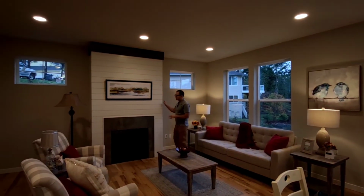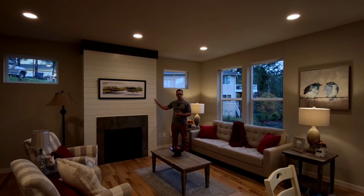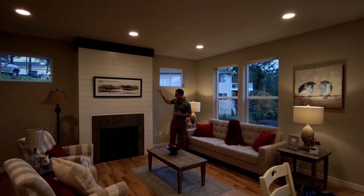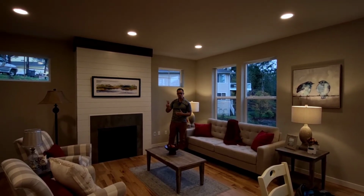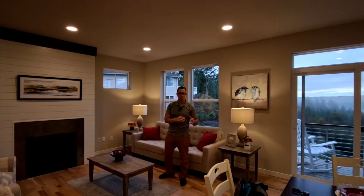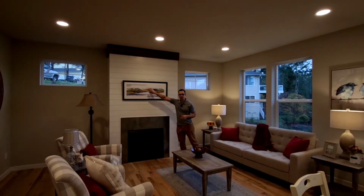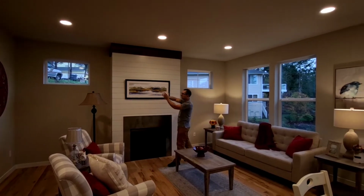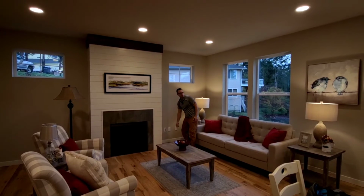Then we have something that is in style right now. It's a shiplap clad fireplace. And then we have that nice wood band that goes over the top. It's a propane fireplace. The only 2 appliances in this house that are propane is the fireplace as well as the stove. Right behind here we have a little chase so that if somebody wanted to, they could mount a television up here and then run their wiring over into this location.